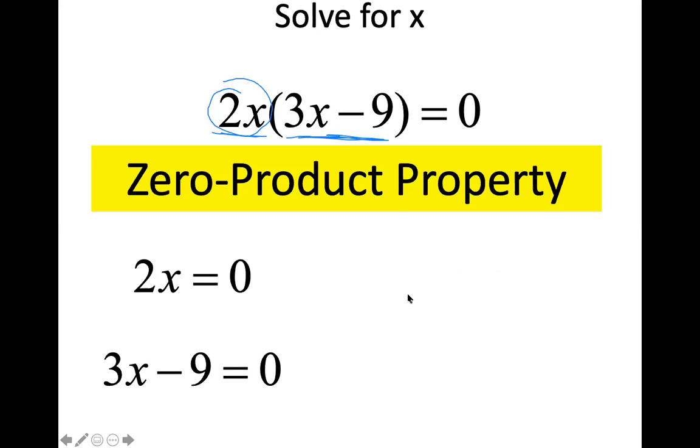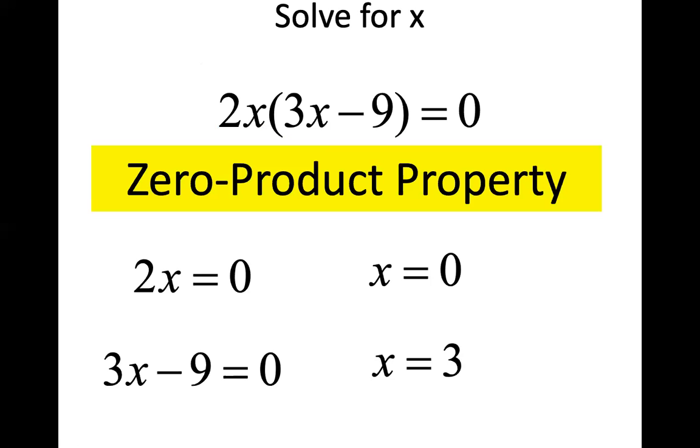And the second one, the binomial, 3x minus 9. You solve both of these. Divide both sides by 2, and you get 0. Not a very interesting answer. The second one, add 9 to both sides. Divide by 3, and we get 3. Notice I'm skipping a bunch of steps because by now you guys are really adept at doing 1 and 2-step equations. By the time we move to geometry and higher math next year, you will rarely see me actually show the steps of solving algebra. Okay, so 0 and 3 are the two answers.